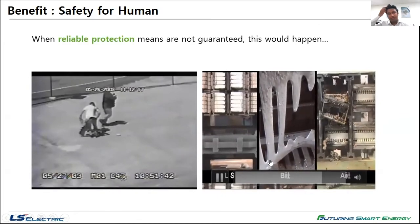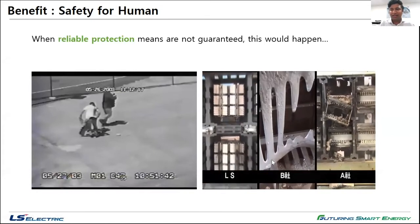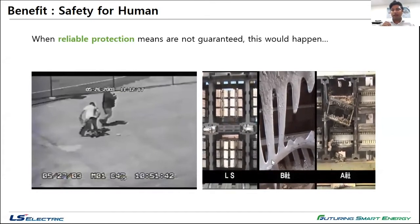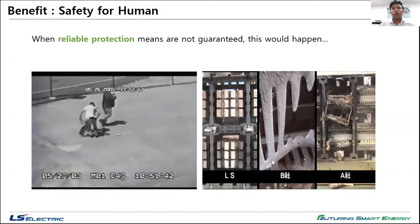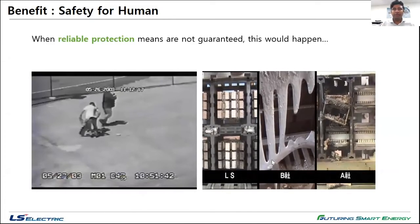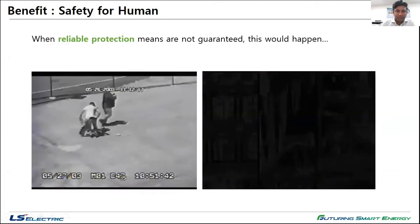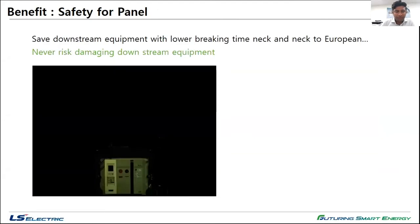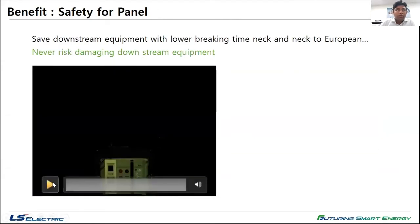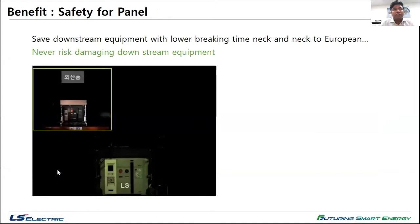It's very important that even though ACBs are normally very silently sitting inside an LV panel for many years, when a fault current happens, this is how it should quench, and the arc should be contained and should not lead to a fire or a disaster. So this is why breaking time is very important. Now coming here, as I said, the breaking time, how fast it breaks, for the downstream equipment is very important.